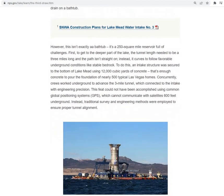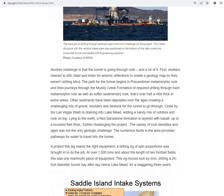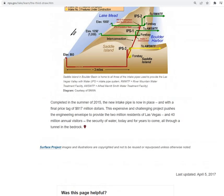Because, as you'll see, it's positioned at the lowest point of the lake, so it will get every last drop before people in Vegas go, oh, the tap's dry. They act like this is awesome, and it is going to keep Lake Mead, I mean Las Vegas, going. But what happens when it dries up? And how much did this cost to get every last drop out of Lake Mead? $817 million.